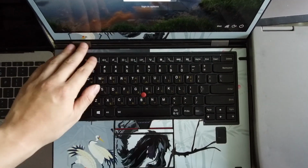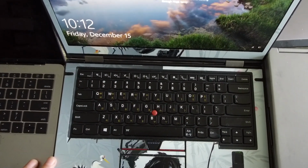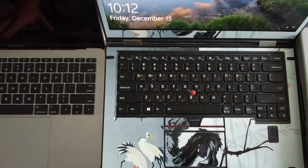Go for this one. It's almost strictly better if you don't have to have macOS, right? It's got a much better keyboard. It's got way more ports. The display's OLED is actually better, and it's convertible on top of that. So yeah, it's just better than the MacBook Pro.